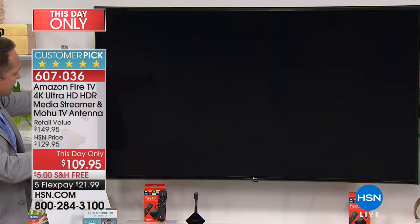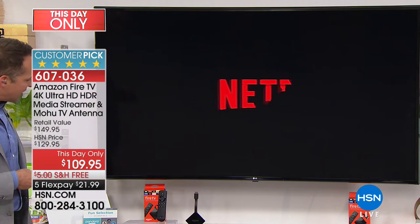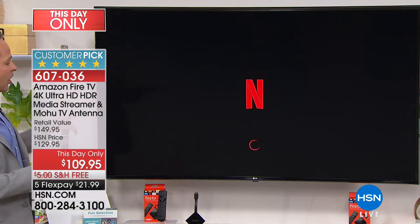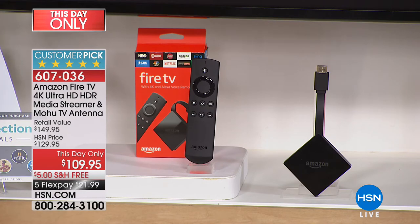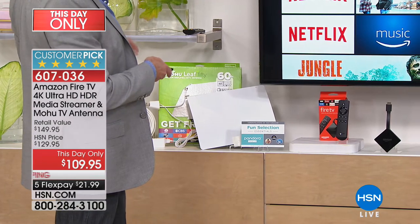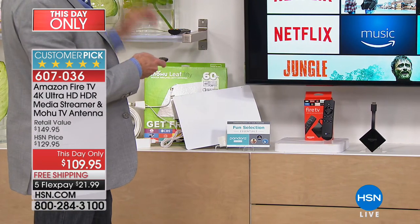Oh, let me show you HSN's app real fast as well. So there's Netflix, and I'll show you the HSN app in just a second. While I'm showing you this, I want to remind you this is a two-part deal. You're getting the Fire TV, but you're also getting the antenna, the Mohu Leaf with a 60-mile range.